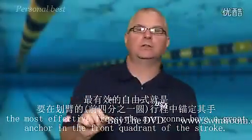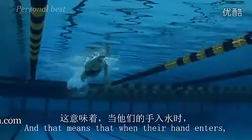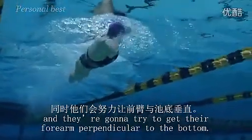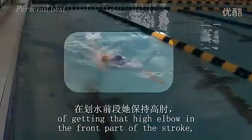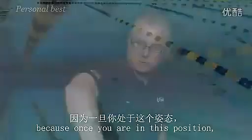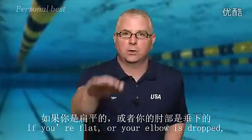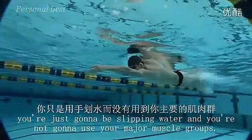The most effective freestylers are going to have a great anchor in the front quadrant of the stroke. And that means that when their hand enters, their fingertips are going to be heading towards the bottom of the pool, and they're going to try to get their forearm perpendicular to the bottom. If you watch Katie swimming freestyle, she does a very good job of getting that high elbow in the front part of the stroke and then pressing back, because once you're in this position, you can use all of the muscles in your lats and your back as well as the muscles in your arms. If you're flat or your elbow is dropped when your hand goes in, you're just going to be slipping water and you're not going to use your major muscle groups.